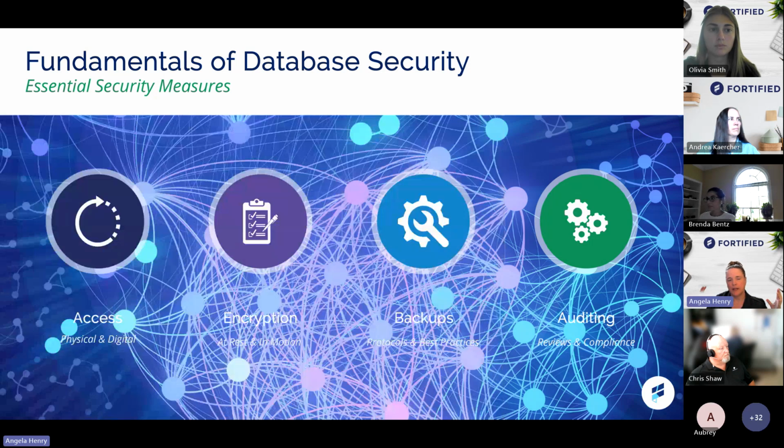So when we look at all of these things together, any one of them can help you, but implementing all of them together allows you to build layers of security and protect your data. So I would highly recommend not just one, but look at all four of those fundamentals and implement something in there to provide those extra layers of security.